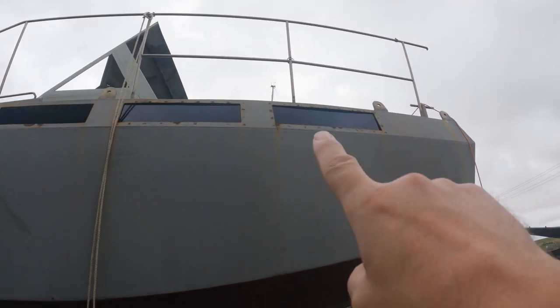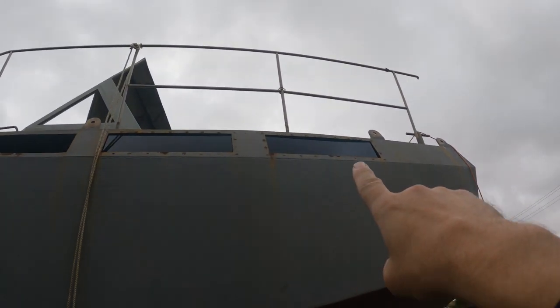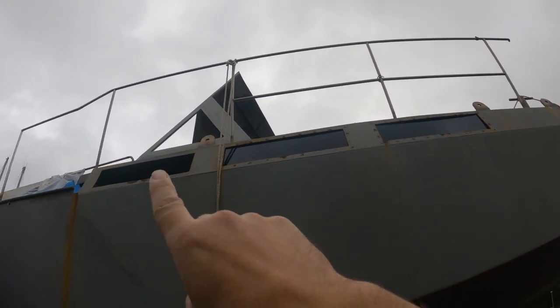The other thing I'm going to try and do is, because it takes such a long time to weld all these studs on these windows up here, I'm going to cut up some boards to block the ones that I haven't done, and they're going to be fitted on the outside, so no rain's going to get in, but it'll still allow me to weld all the studs on while the boat's now waterproof.